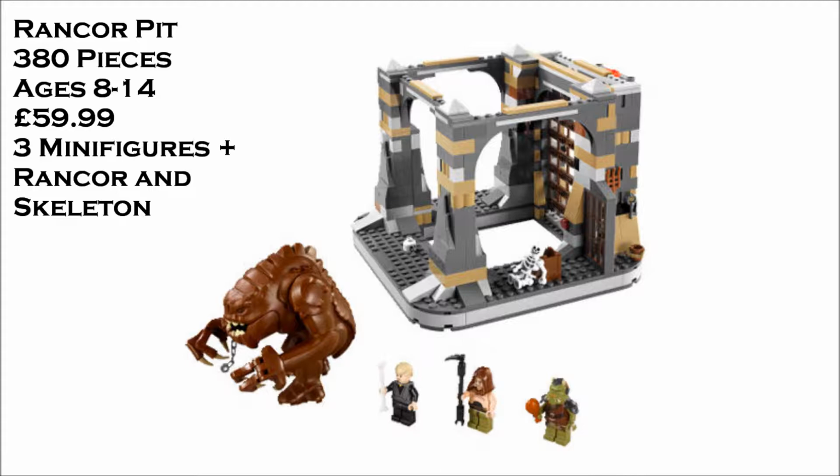Jabba's Palace was 717 pieces, and that was £120. So it's almost double. Both of them are almost double what they should be. The fact that this set is basically 4 pillars and a gate and a Rancor, and they're charging you £60 for it on Amazon. That's the same price as the Sith Fury class Interceptor is going for now.